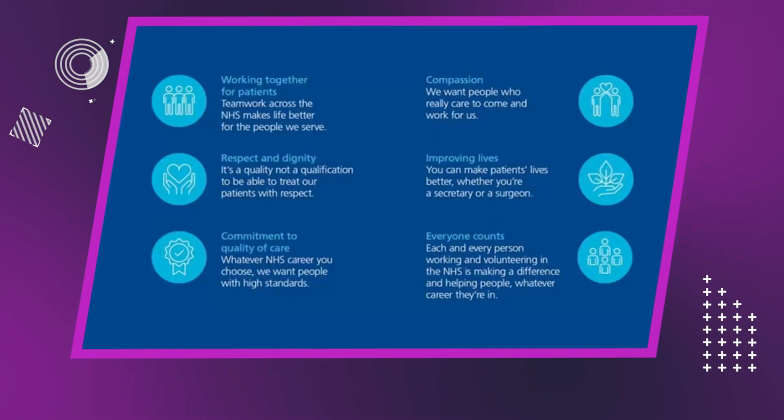Think about the values from the NHS Constitution. Although the right qualifications are important, demonstrating that you have the right values for working in the NHS is also vital. Think about examples from all areas of your life: home, family, school or college, work, a Saturday job, volunteering, any examples which will evidence that you understand and live those values. You'll probably be asked about these at interviews for a job or a course.